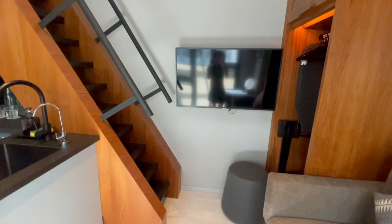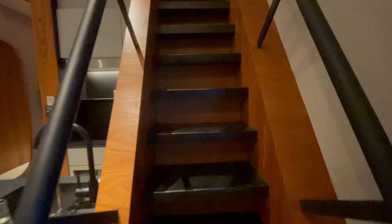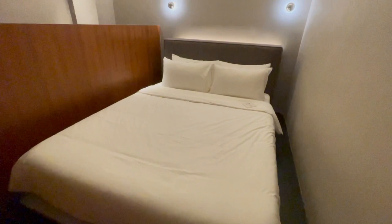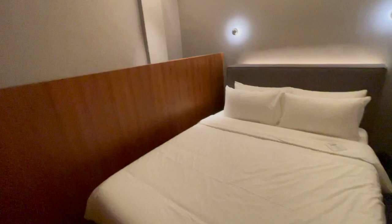And then the long staircase up to the bedroom. Going up the stairs, very steep stairs, up to the second level where we have our cozy bed. Ta-da! And if you see downstairs.